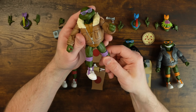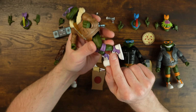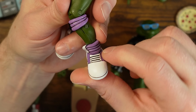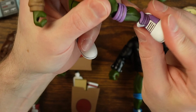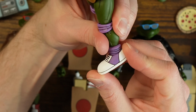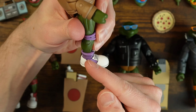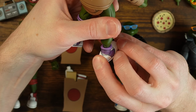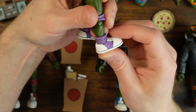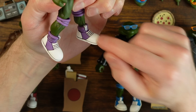Now, going through the body, you get some standard joints, the standard leg stuff going on here. But the cool thing about the feet, they kept the sock as part of the leg sculpt and then just left the shoe. So that was a really smart decision in the design realm. This feels like it's one of those foot pegs that goes at a forward angle to lock in, so I would be very careful with that. Don't let it snap when you're trying to bring it forward or backward, because this one felt really tight.